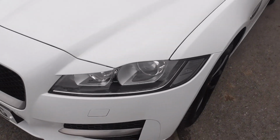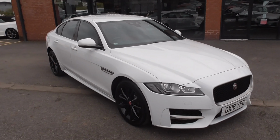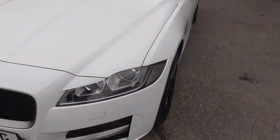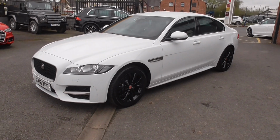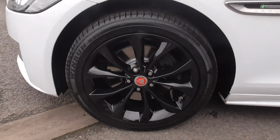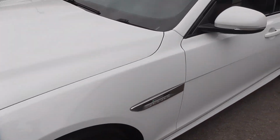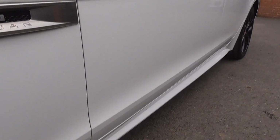But the paintwork's finished in fantastic condition. You can tell the previous keeper really has cherished this car. Got the black and red leather interior. I think the colour combination on this car is wonderful. Black and red leather, white paintwork, and now with the addition of those black wheels, it just finishes the car off in wonderful condition. Tyres are all great on it. It's going to get a brand new 12 months MOT on it before it leaves us. It'll come with a 6 months guarantee as well.